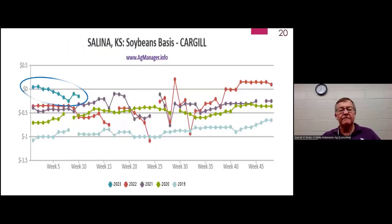Soybeans, we've had a pretty decent export pace, surprisingly so. Rainfall in Brazil kind of slowed their harvest, and you can see we started out with a positive basis at the beginning of the year, that's the blue for 2023. Now we're negative, but still historically the strongest we've seen in several years.